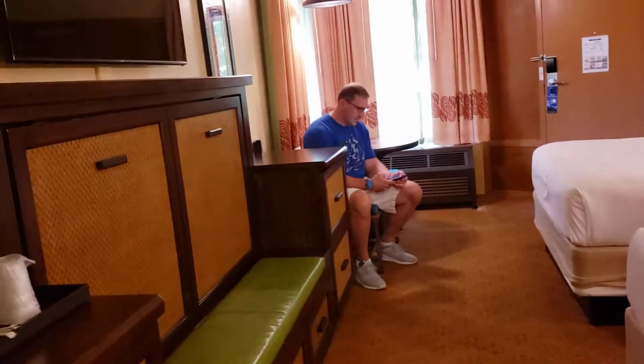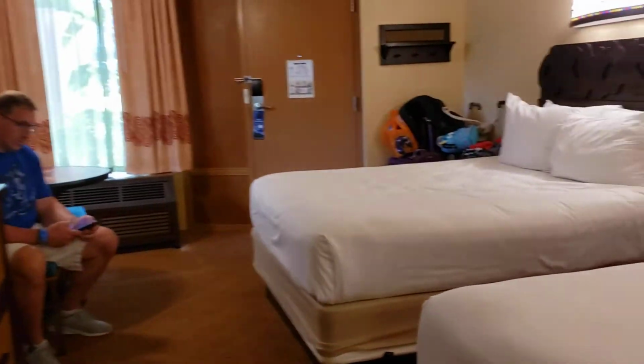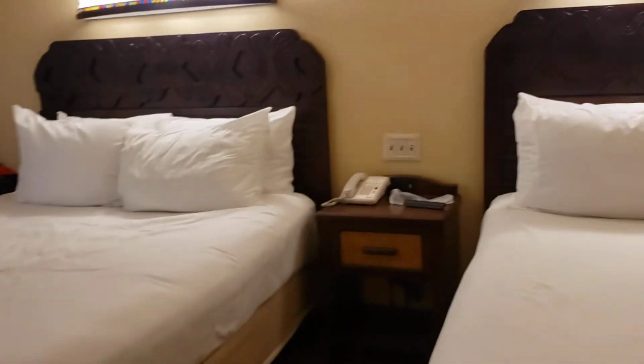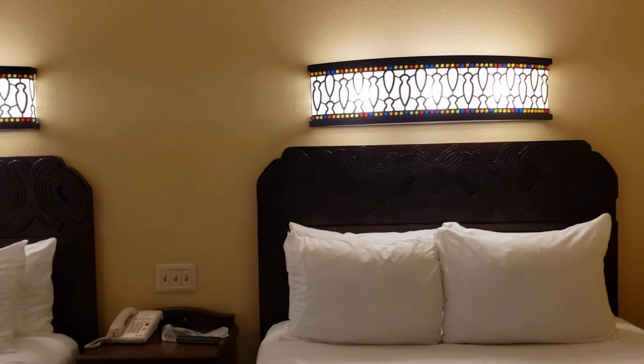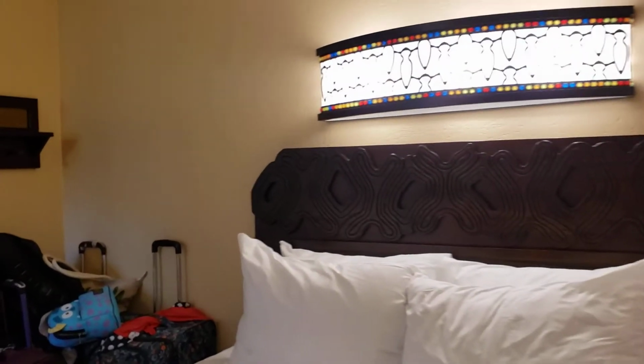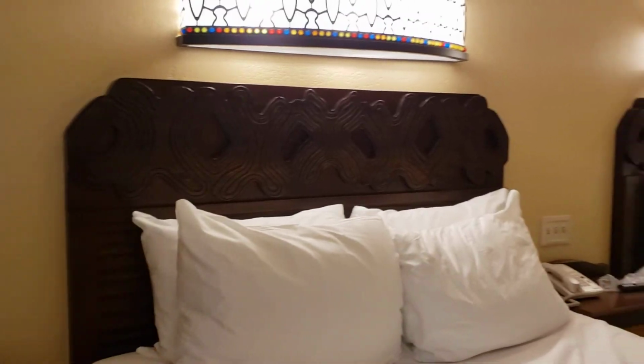So this is a moderate category resort. This is one of the few properties that will sleep 5 in a room. And it's actually a very good value if you have a family of 5. It's comparable or sometimes cheaper than getting 2 rooms at a value. And it's a really nice resort. It's located on the Skyliner.